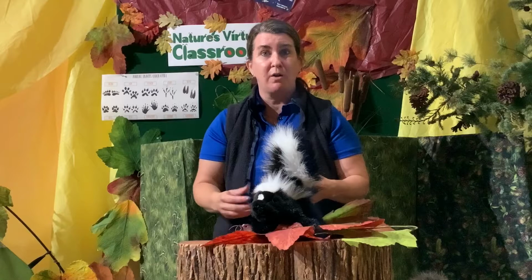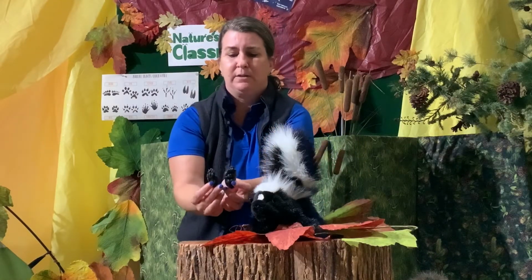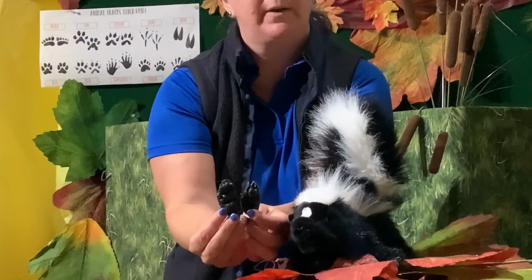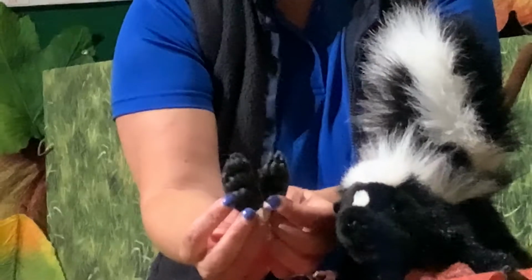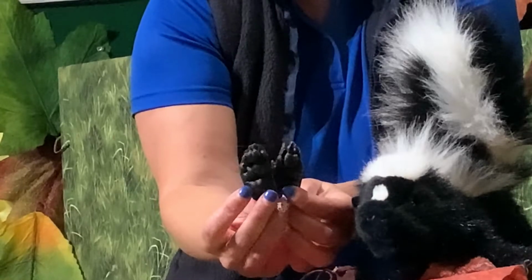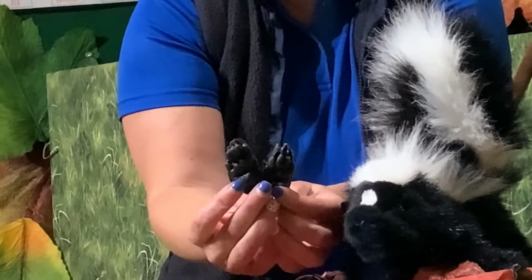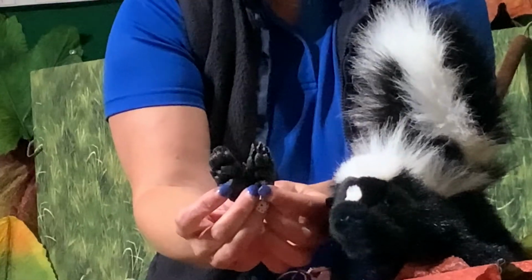So they have the smallest paws of the 3 that we're talking about. And the front foot on all of these animals is smaller than the back foot. You're also seeing their claws. Now with skunk feet, again, it might be hard to see these tracks. I haven't seen them too often. Maybe you're going to find them in the snow. All 3 of these are active during the winter time.